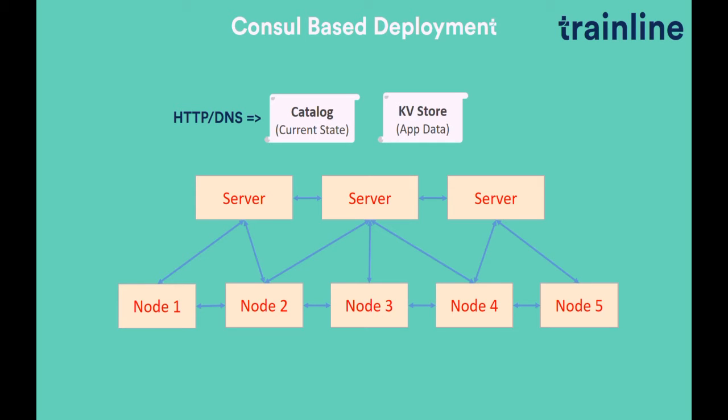Consul also includes a key value store, which you can use for your own application data. It doesn't specify how you use it, but it's a strongly consistent data store that you can use in your applications. Now, what we're doing is we're storing the target state for deployment in the key value store.